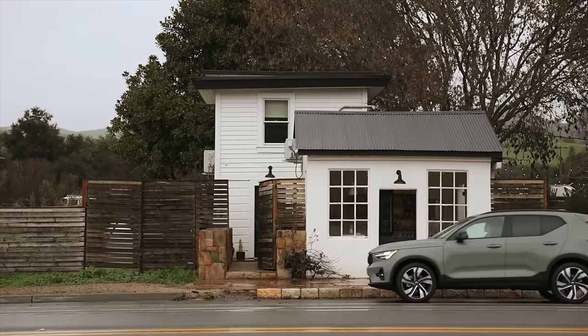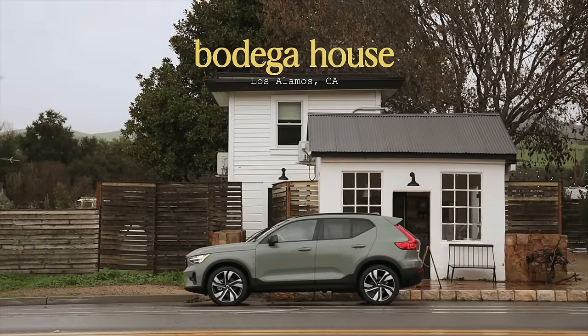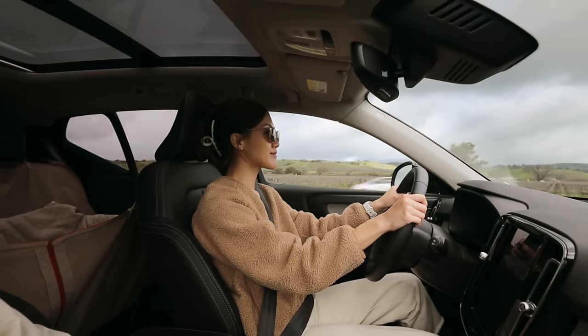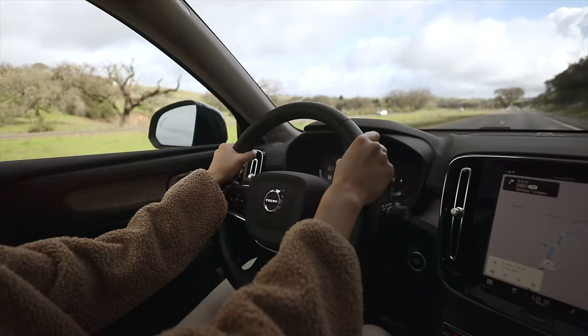We just arrived to the Bodega house. It's in a town called Los Alamos, and it was about 2.5 hours drive from LA. I think I saw it on Instagram a few years ago, and I followed them for a while. Finally, we decided to come out here and just spend a few nights. So let me give you a little house tour.